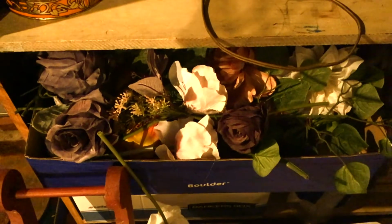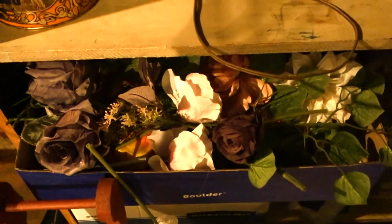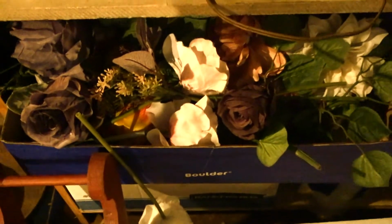So I have room on this other shelving unit here right above all of my flowers. I keep them in this box lid, and also in the big box underneath. I've decided the first thing that actually earned a place back on my shelving unit is this old refrigerator container. That's a little tip: whenever you get rid of an old refrigerator or freezer, save the containers.